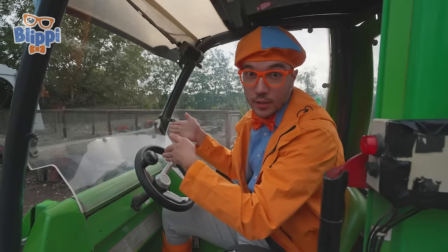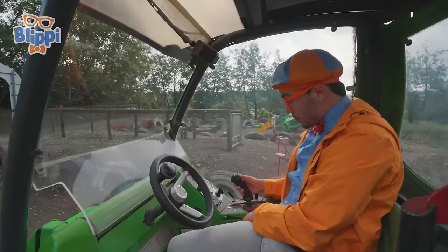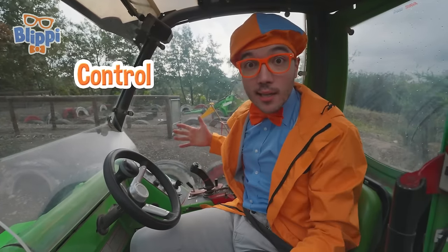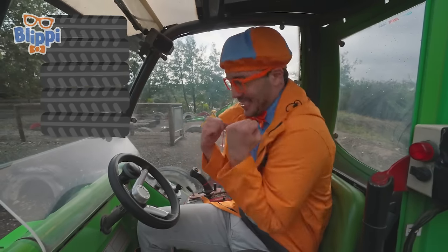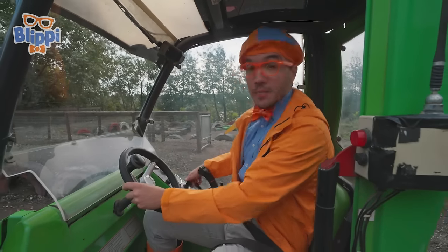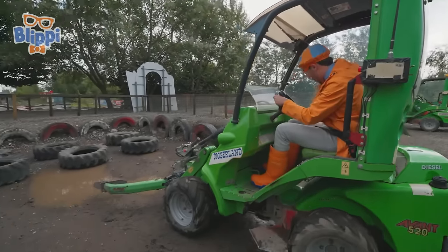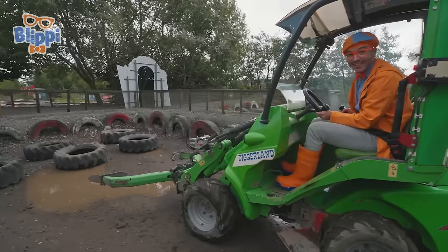Ooh, and do you see what this is? Yeah, this right here, this is the control for the hydraulic claw. When we move this, it will move the claw so we can stack up those tires and have lots of fun and win the game. Okay, I think it's time to stack those tires. Here we go. Woo! Look at it go!